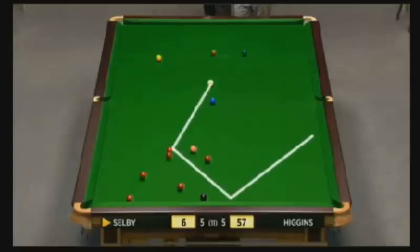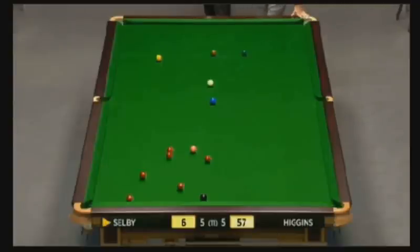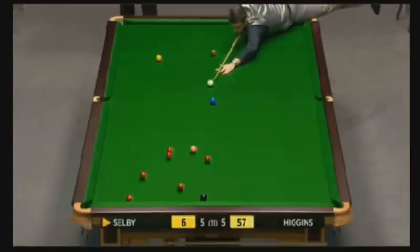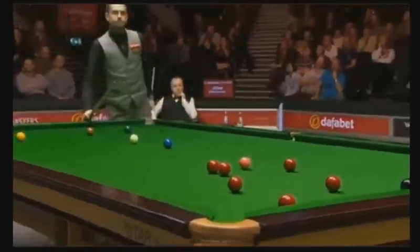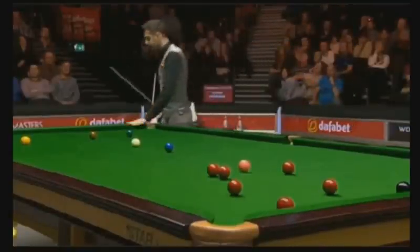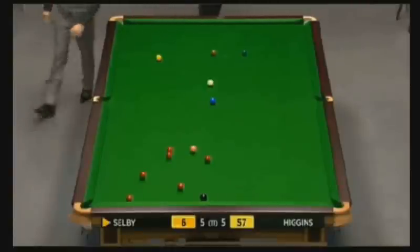Yeah, there is an escape route. Off that red, he can find the gap and get back up the table. I think that's the one that he's playing. Or was he? There's no way he can pop that. He'd have to play it so much side.